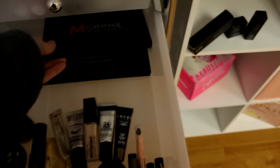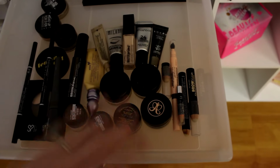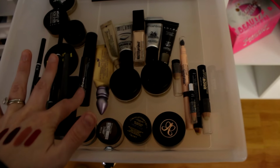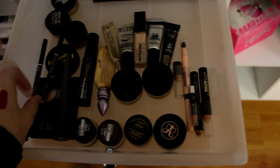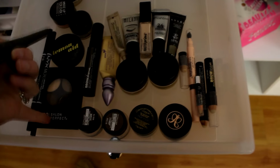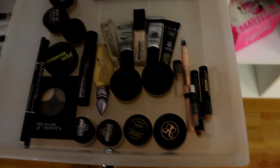My second drawer here is eyebrows. So I have a couple palettes there. I have my Morphe one and then this other one from Beach Cosmetics. And then I have all of my brow stuff. So all my pomades down here. I have my brow mascara and my NYX micro brow pencils. I have this little one from Salon Perfect that I got in a Walmart beauty box. And then this is Brow Food.